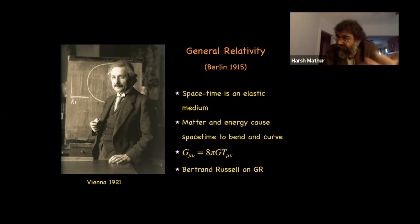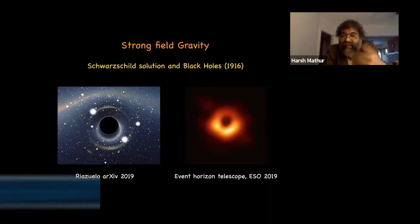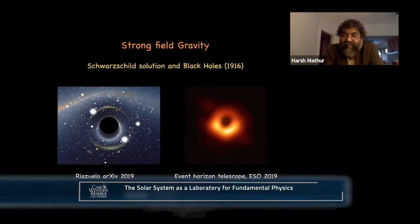So in short, I think that what you need to take away here is that Einstein had a modified theory of gravity, which was different from Newton's. And the most interesting predictions of Einstein's theory of gravity, of course, come when the gravitational fields are very strong. You get things like black holes, which are really fascinating objects, and people have discussed them and argued about them for decades since they were first predicted.